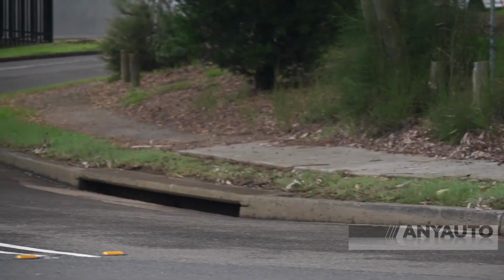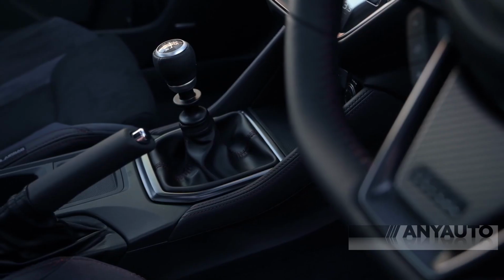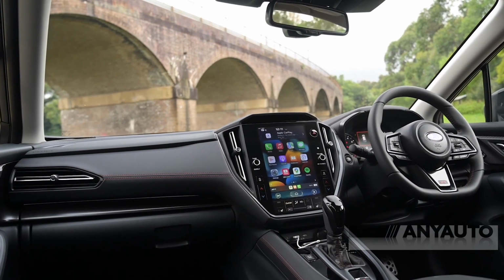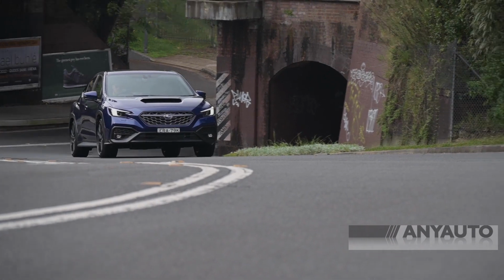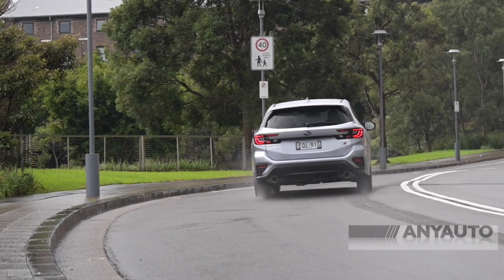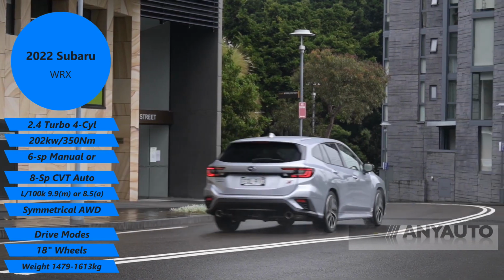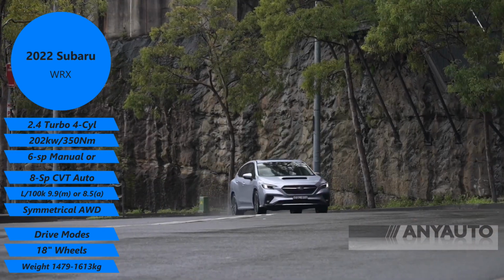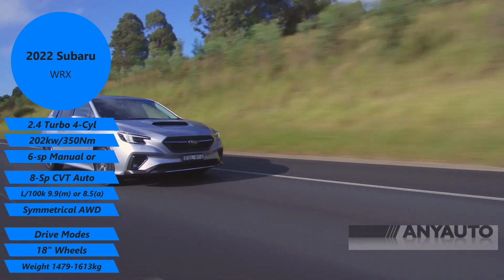raw, hardcore experience. The engine has 202 kilowatts and 350 newton meters, with either a revised 6-speed manual or a sport Lineartronic CVT automatic. The 8 model range has manual only in the sedan as WRX and WRXRS. The CVT is available in both sedan and wagon, with the sedan in WRX, RS and TS, and the wagon in Sports Wagon, GT and TS versions. All have all-wheel drive with a claimed economy of 9.9 litres for the manual and 8.5 for the CVT.